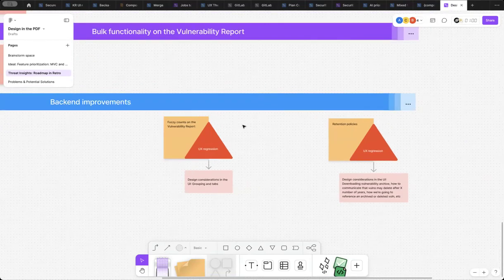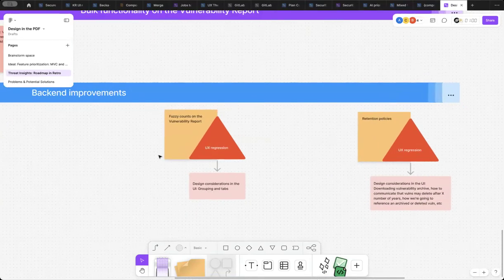One thing that we had to implement was fuzzy counts on the vulnerability report. Previously we were able to break down, you have 2,000 vulnerabilities or critical vulnerabilities at the group level. The data was just getting too big. And so the engineering team said we're going to have to fuzzy these unless it's in an export. And so right now on the vulnerability report, it will just say 1,000 plus, but we can't show anything above that.